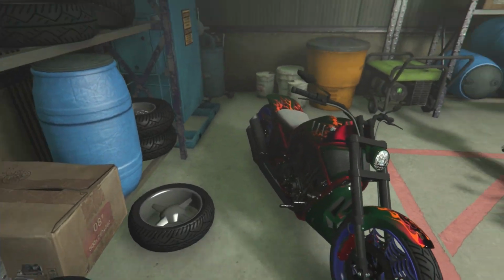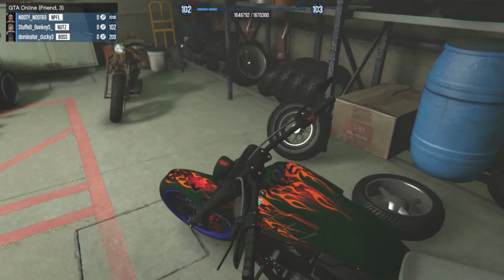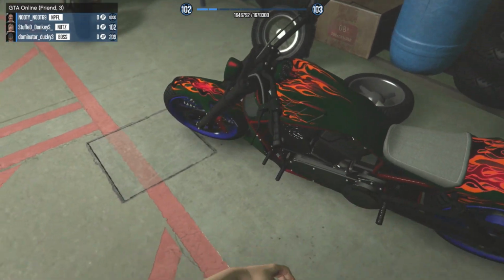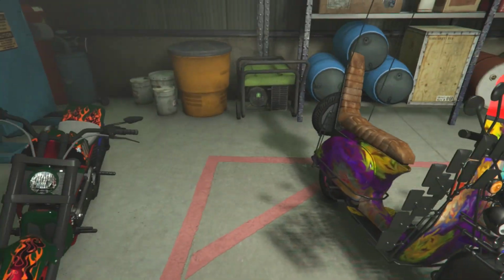Now this side, this is the Nightblade, and you have the flame on it. And see, I don't really like the flames. They just look weird. I mean, orange, blue, and green could be a little bit better.